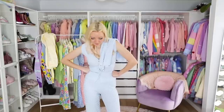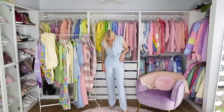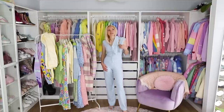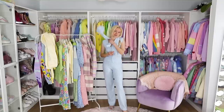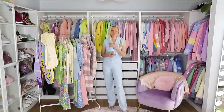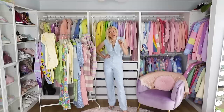How much do you think the pants are, though? So the pants, I think the pants are probably $140. They're $170. Okay, yep, that checks out, makes sense. I don't know if I need the pants. I need the cardigan. I don't know if I need the pants.